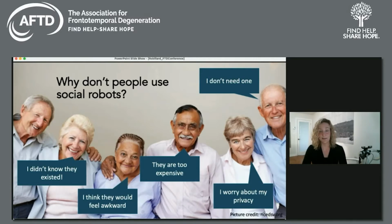Many people tell us they didn't know the robots existed or that this was available to them. Some of these robot solutions are still pretty expensive, so that's definitely something that comes up. A lot of our participants and people we engage with tell us they just don't need that. Some participants are concerned about their privacy. Robots often have cameras. They can capture image and video. And then finally, some people tell us, I think it would be awkward to pet a fake dog or to have a conversation with an AI-powered robot. And these are all very valid reasons. And in scientific terms, we call these barriers to adoption.